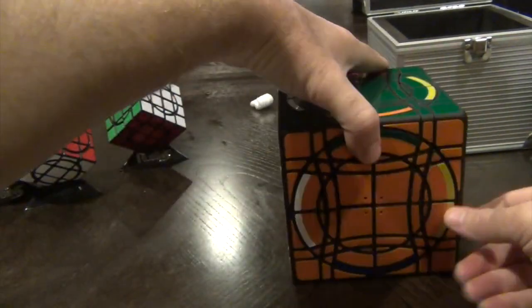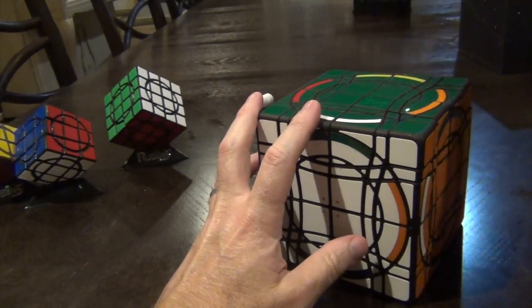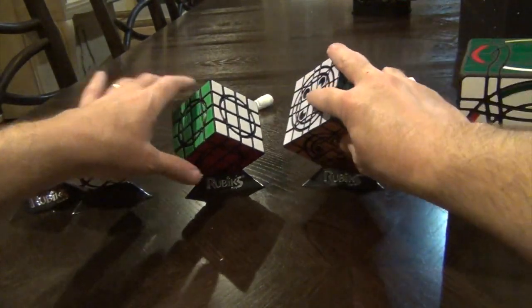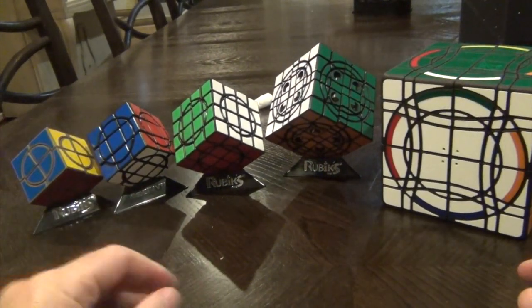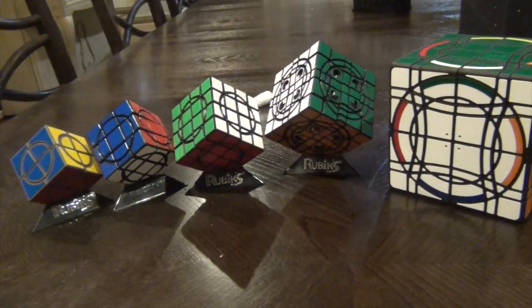All right, so there it is. Let me just take a look at it from the perspective of its place in the collection. You can see how next level it is. It's like you reach a point of complexity where you can tell that it's reached a next level in how it looks and how it functions.